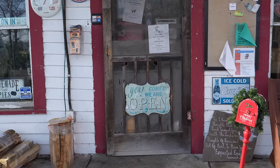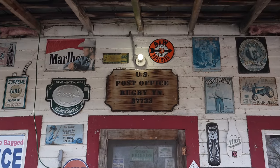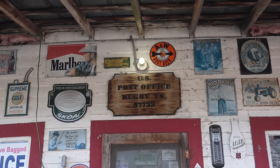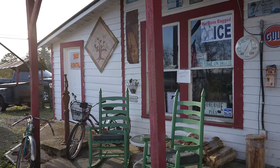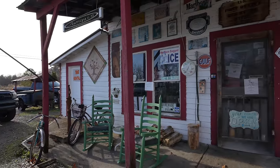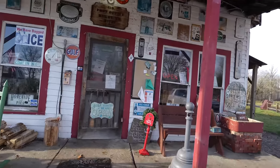Yes, come in. We're open. And it used to serve as a post office. Homemade pies. Yep. Oh, that sounds great, doesn't it? Look at that bike rental sign. Got a couple of bikes there, it looks like. Sounds loud in there. Must be having a party. Well, let's head on in.